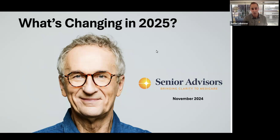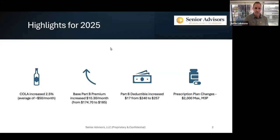This is not every single change with Medicare, but we're going to highlight what the important changes are for this year. So there's four things we want to cover. First, the Social Security cost of living adjustment, which came out about a month ago. It's 2.5%, which comes out to about an average of an increase of $50 per month per individual.